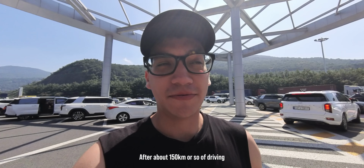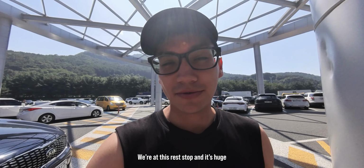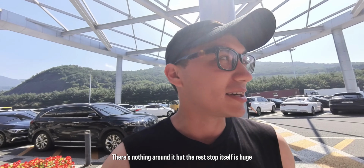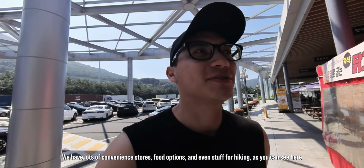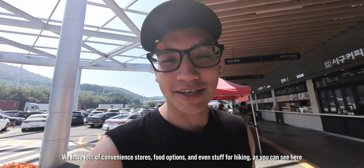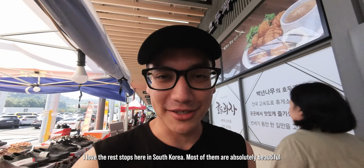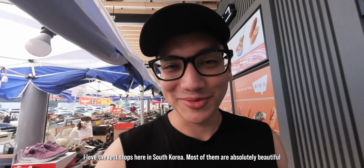After about 150 kilometers or so of driving, we are at this Hyugyeso rest stop, and it is huge. There is nothing around it, but the rest stop itself is huge. We have a lot of convenience stores, lots of food options, and even stuff for hiking, as you can see here. I love the rest stops here in South Korea. Most of them are absolutely beautiful.